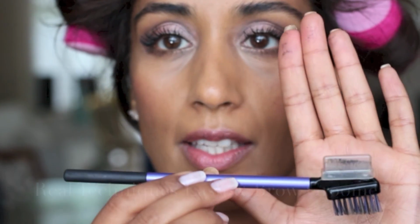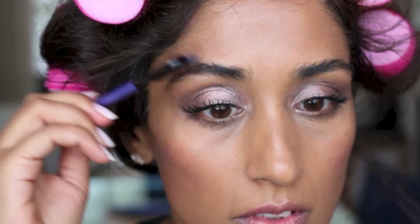Going in with my Real Techniques eyebrow brush. And I'm just going to brush my eyebrows into shape. I'm not actually adding any colour to them today.